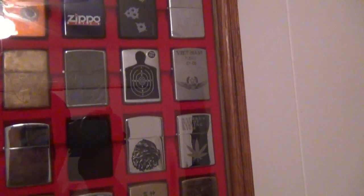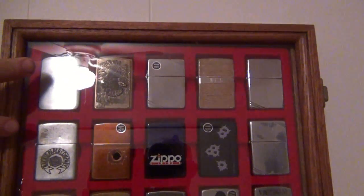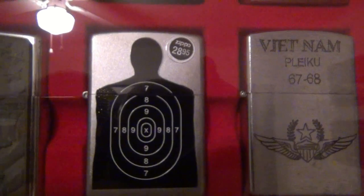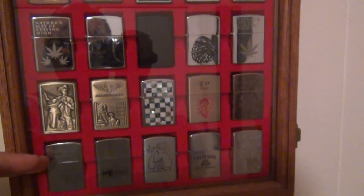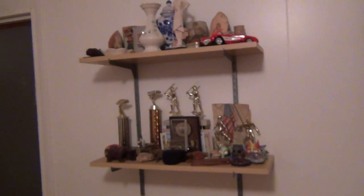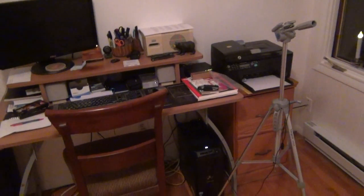Bunch of hats, Zippos on the wall. Mostly fakes and counterfeits. Actually, only the top 2 rows, those 10 are real. Then this one right here is real, which someone gave me last year for Christmas, which I thought was amazing. I'll probably do a separate video on it. It was really, really cool. Obviously, being into Zippos and guns, this is a must-have, right? And then from here down are all fakes, and this row are counterfeits. So anyway, some miscellaneous stuff on the shelves there, and the desk, the workspace, and tripod.